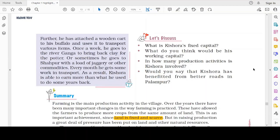Further, he has attached a wooden cart to his buffalo and uses it to transport various items. Once a week, he goes to the river Ganga to bring back clay for the potter. Sometimes he goes to Shahpur with a load of jaggery or other commodities. Every month he gets some work in transport. As a result, Kishora is able to earn more than what he used to some years back.